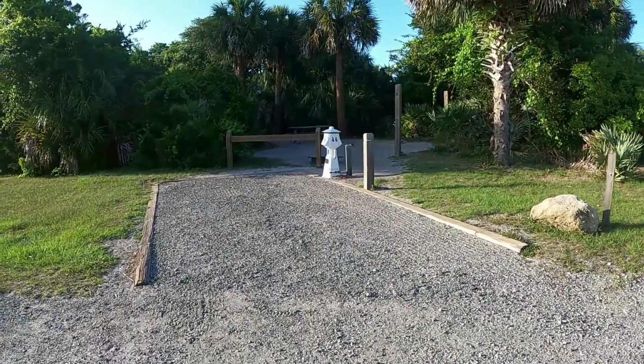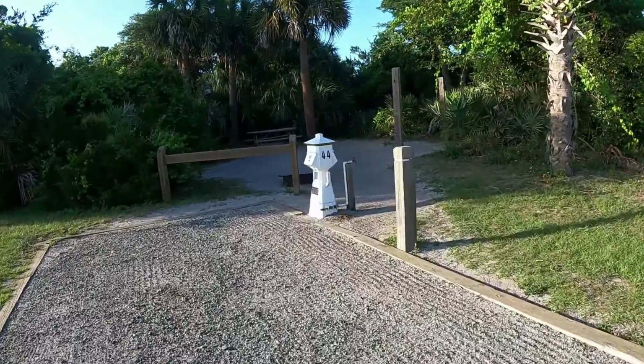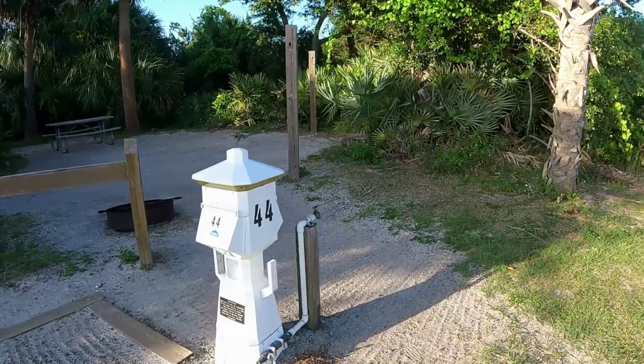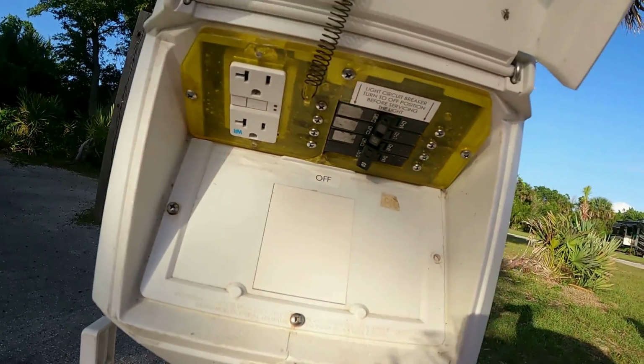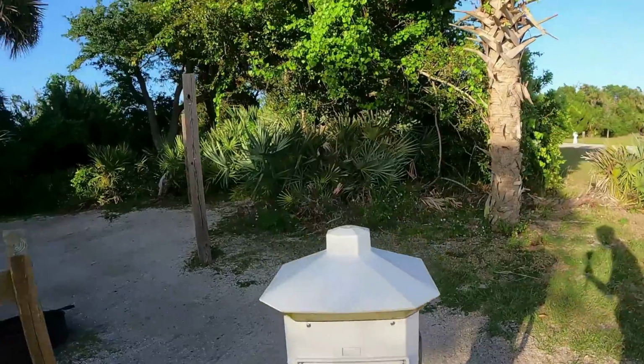There are a number of tent sites, so I'm going to show you one right across from my site. This happens to be Site 44. You do have water at the site, and oh, it looks like 20 amp up there, so you've got some power. That's great news.